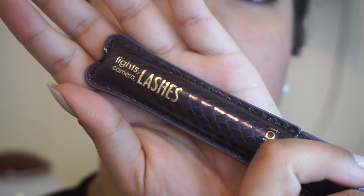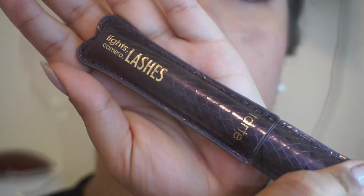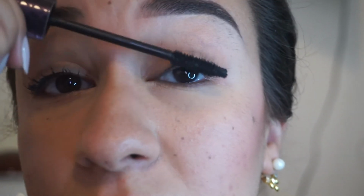Grabbing my Lights Camera Lashes mascara from Tarte. And then from the bottom of the base of my eyelashes, I'll just go up, wiggle a little bit. Same thing on the other eye.